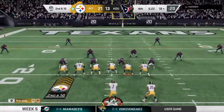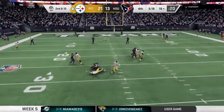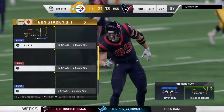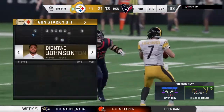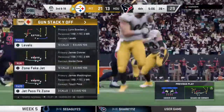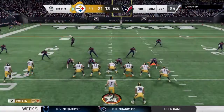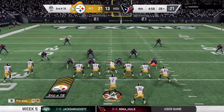Again, it's Roethlisberger. He's sacked back around the 28. J.J. Watt, he's the one to get him, and that is sack number 7 for him on the year. Third down. Third and long. So the sack, and now a third and long situation for the Steelers and Ben Roethlisberger.